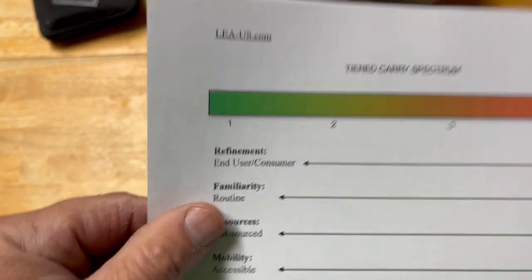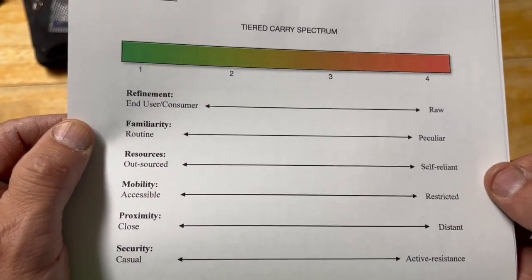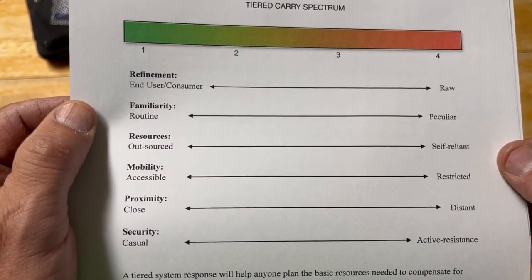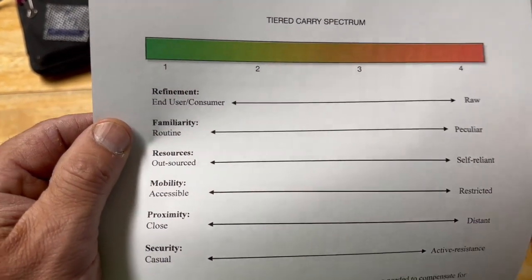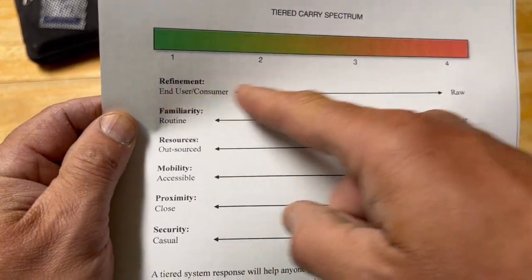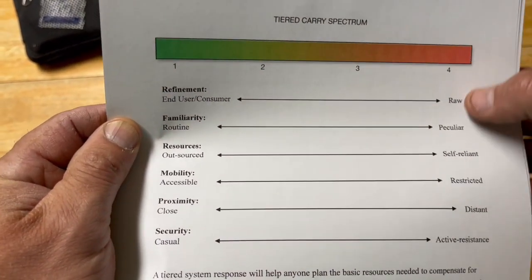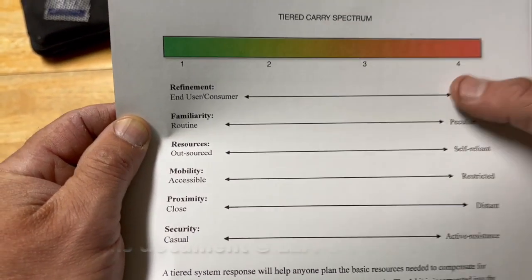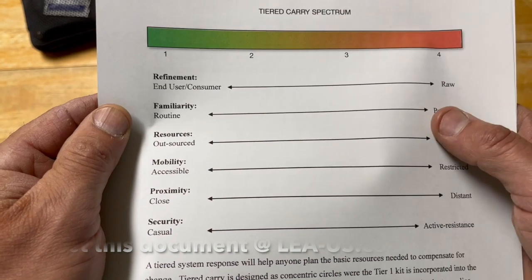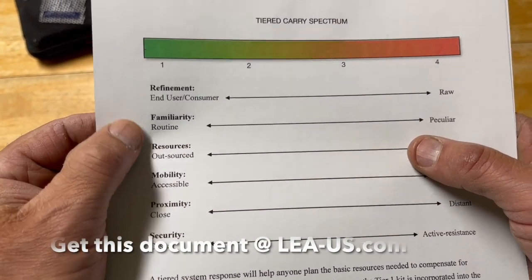So before we get into Tier 3, let's take a look at what this entails. These are the categories that I use when determining what tier I am working with. And pretty straightforward, level of refinement, end user, consumer versus raw. If you're having to do raw processing, foraging, that kind of thing, you're in that Tier 4 category where you're not able to go to a store to buy certain things at all.